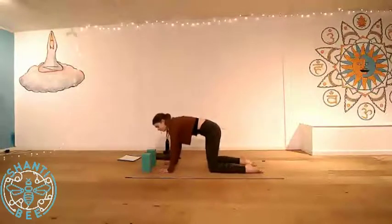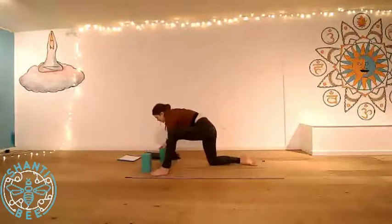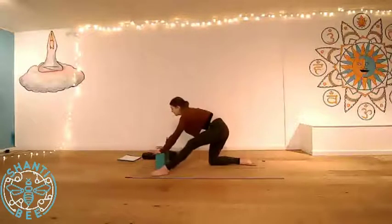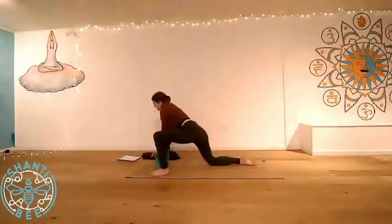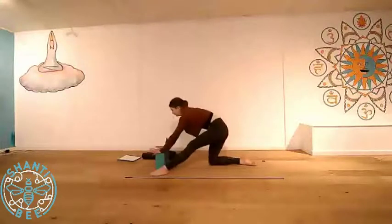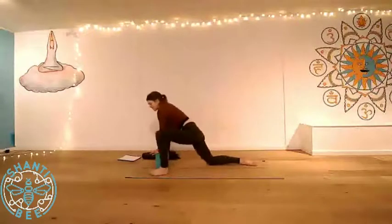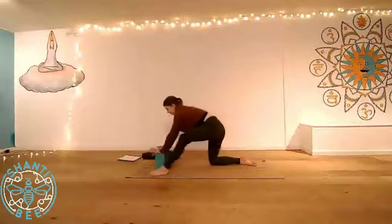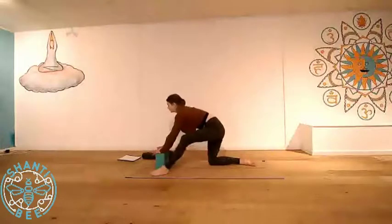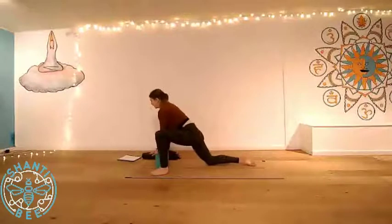So stepping the left foot forwards this time, outside edge of the hand. Maybe using your bricks for some height, and we're just going to rock forwards and backwards, easing into the hips. Maybe making those circles if that feels good for you. Keeping the head and the chest lifted if you can. Nice deep breaths. And coming into neutral.